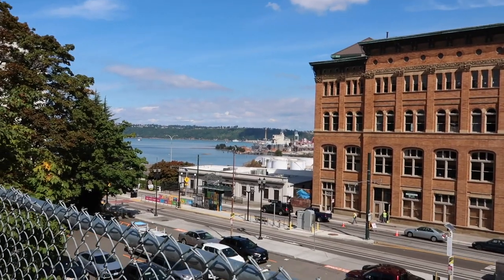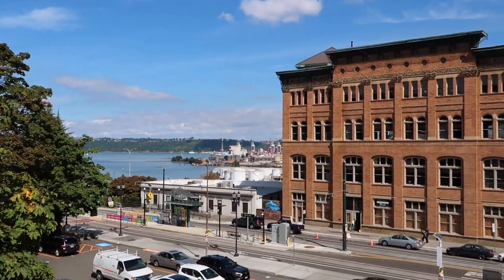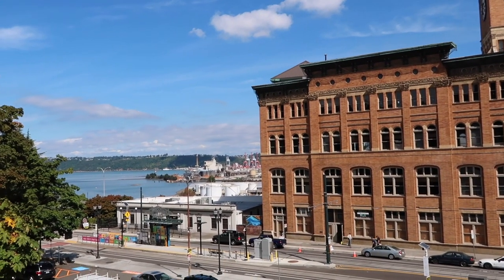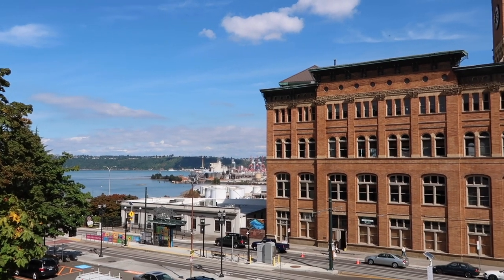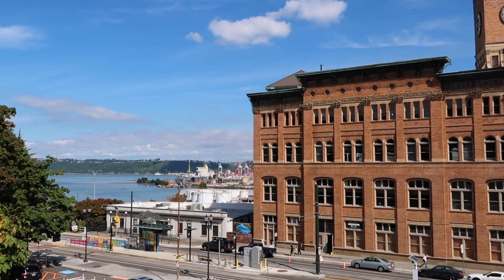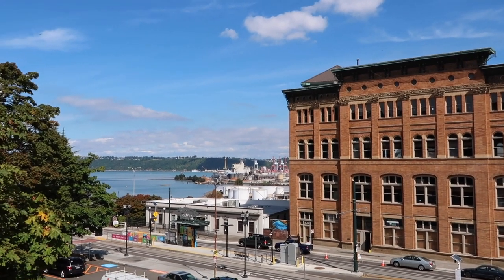This is the old paper mill over here. It's actually shutting down soon. This is what is called the aroma of Tacoma. This is what causes that smell, the paper mill. Paper mills tend to be really stinky, but this is the old mill that's gonna be shutting down, and then the smell of Tacoma will no longer be.